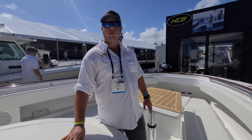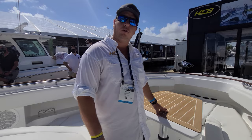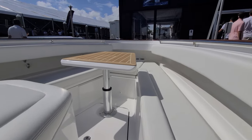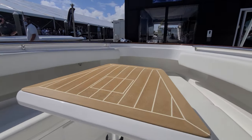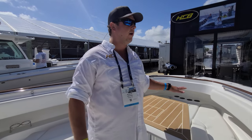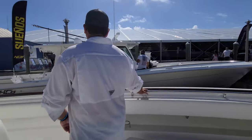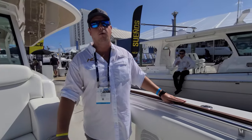Standard lounger seat up on the front, and then we have a massive forward seating up here. Optional table here. This table will go all the way down to the floor. It can raise up so you can use it as a filler position to make this a big lounger, or it can come up and use it as a table. Customizable teak trim tow rails on the boat.